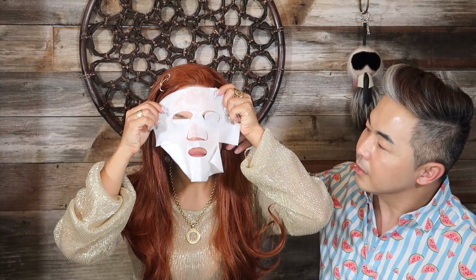So if you want to be glowing on the red carpet, this is a great way to prep your skin. And you only use this mask as needed or once a week. It doesn't need to be daily use. You only need to leave it on for 5-10 minutes, that's it.